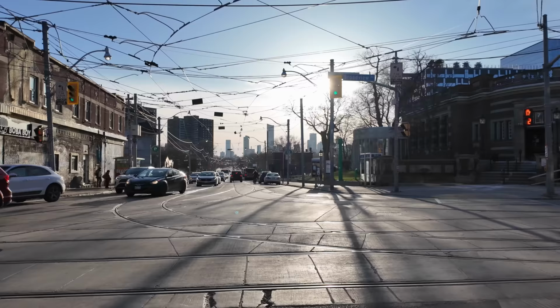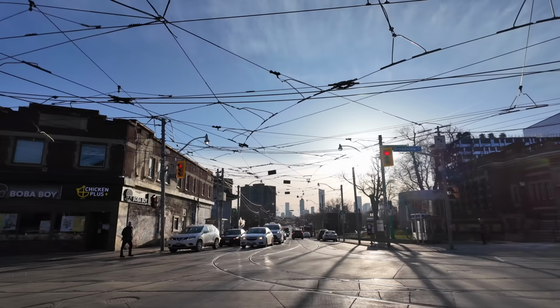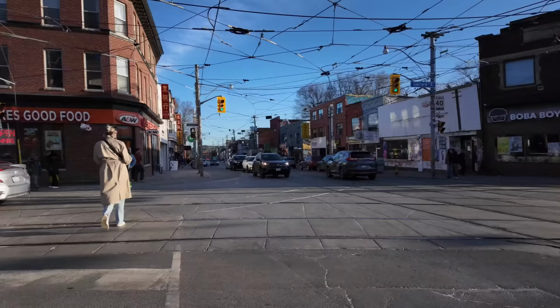Here's a neat look towards the skyline. I always point the camera away whenever there's horn honking going on. Oh, camera got stuck.